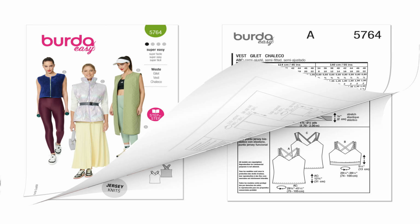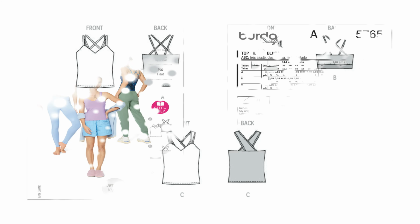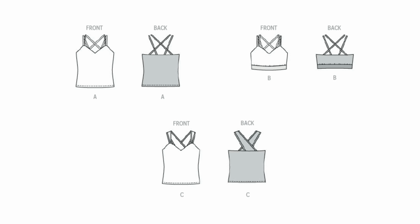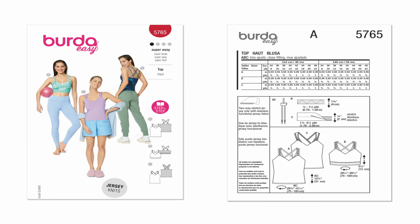Moving over to the next one is 57.65, which is a Mrs. top, and this is basically a sporty top. Easy to sew, another Burda Easy to sew. I've been noticing that the last few ones have been Burda Easy, which means super easy to sew. So they're keeping these patterns beginner friendly. In terms of fabric, you're going to need some jersey knits for that one, and make sure you do a double stitching or use a twin needle when you are doing this fabric.